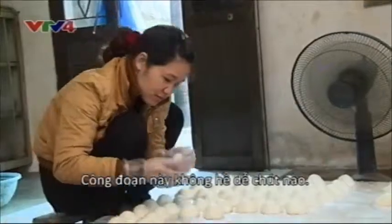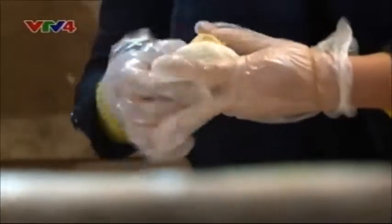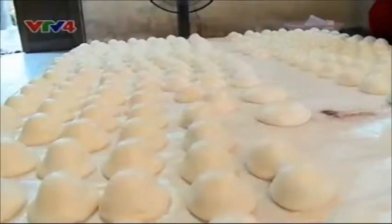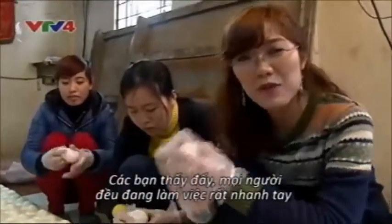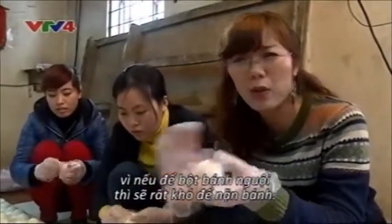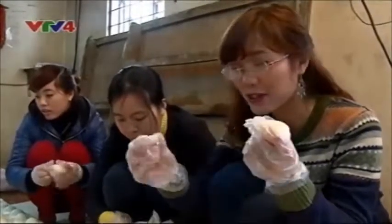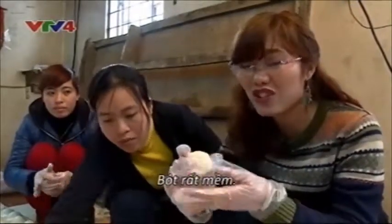It is not easy at all to do this step. It obviously requires skill. As you can see, everyone is working really quickly right now because, when the pastry cools down, we cannot mold it anymore. And actually, this pastry is edible right now. So what did I try? It's really soft.